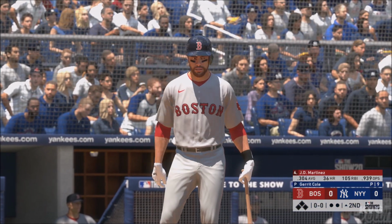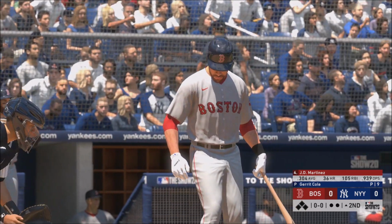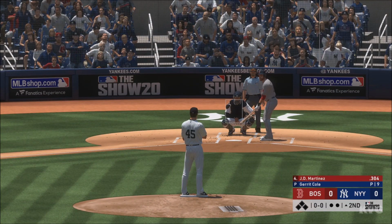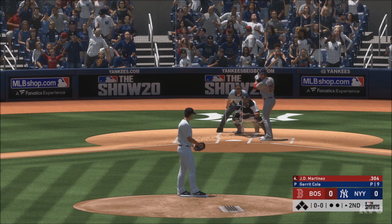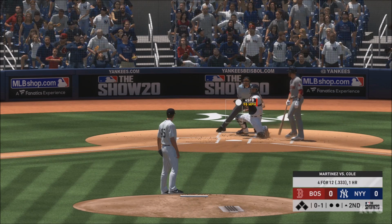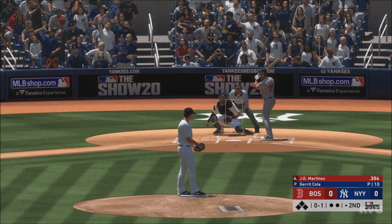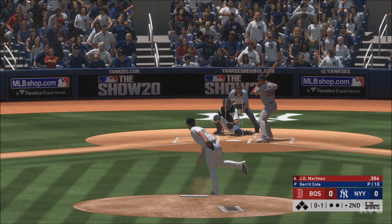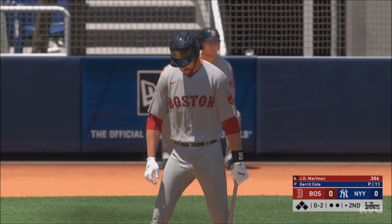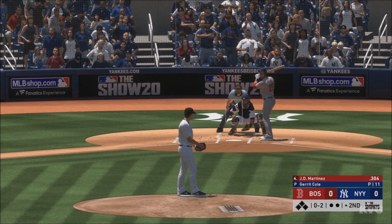Here's J.D. Martinez. He'll get us started in the top of the second. Here's the first pitch to him. Fastball in there for a called strike. Oh, good knuckle curve, 0-2. I get it. He wants to see this guy's repertoire, but now he's behind in the count. Puts himself in a tough spot to hit.